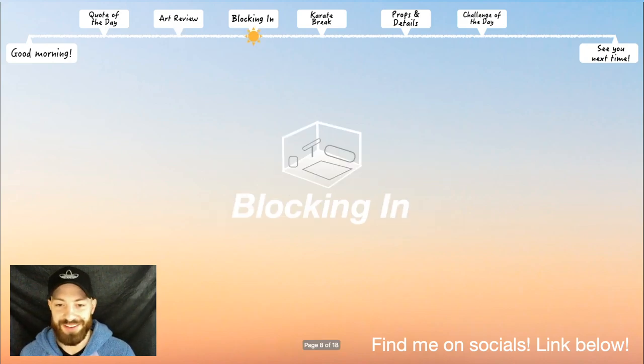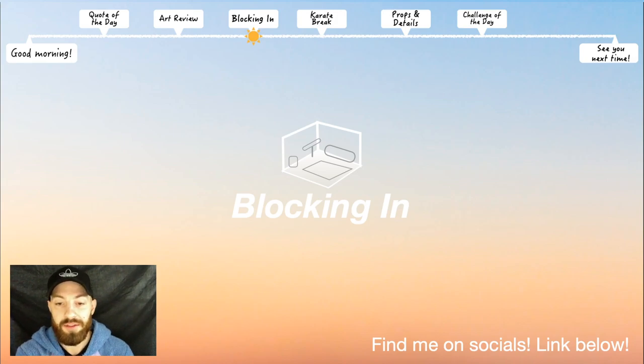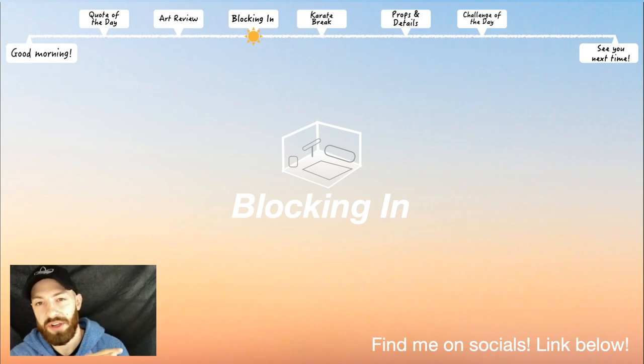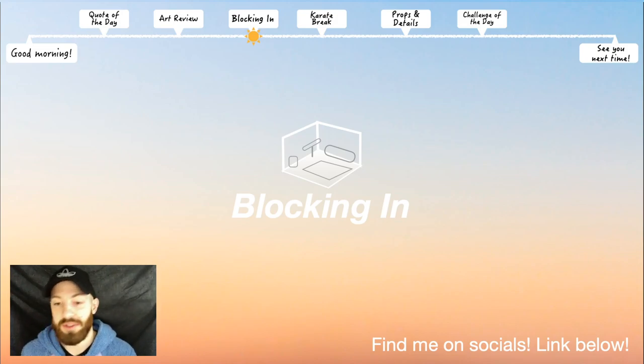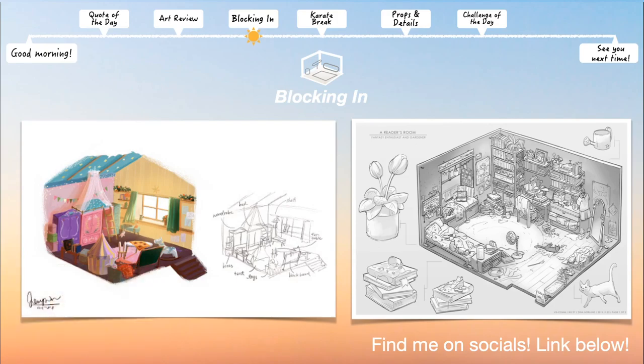And going on, there we go. Now, we're going to switch to blocking in. If you look at this little emoji that I created for blocking in, this is basically what we're going to do. We're going to create our room, but we're going to keep it really simple, with really simple shapes. Now, for an example of some rooms that are as advanced as you can get, here are some really cool rooms. And if you look, they have all the different details of everything. We're not even going to get this detailed yet. We're going to work up to this, but we're going to try to create our room. So we're going to do a little cutout version of that, as you can see.